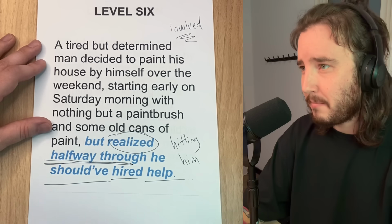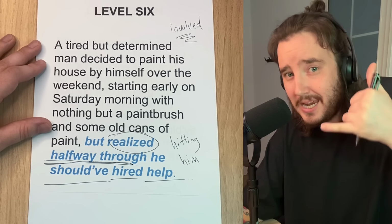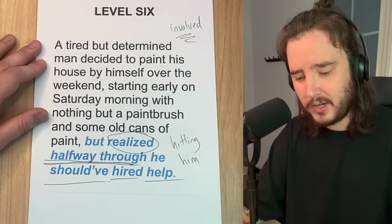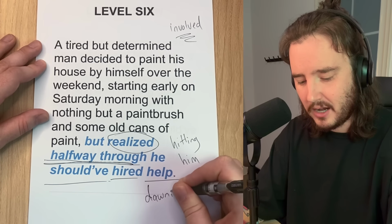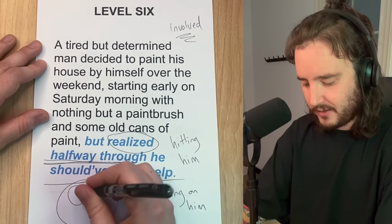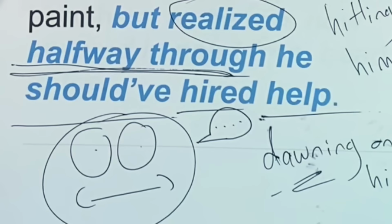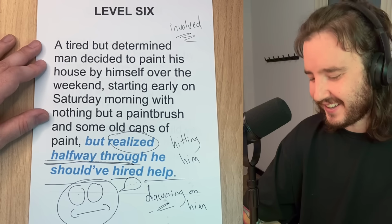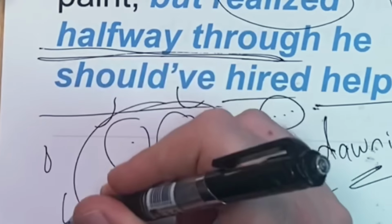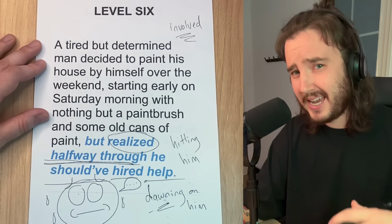He could have spent some money to find a couple of helpers to assist him, or maybe he could have called a friend and asked for help. So now this realization is dawning on him. Here's his face, right? He's like, oh man, this is a bit much. Maybe he's even a little bit worried. Yeah, he's sweating a little bit. Oh man. Okay, let's read this again quickly.